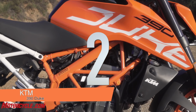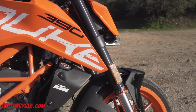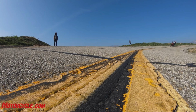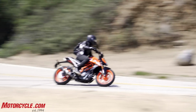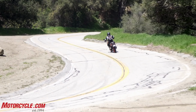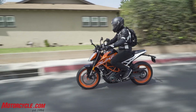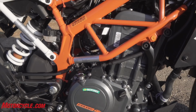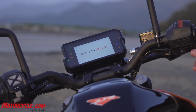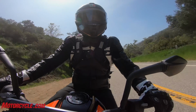At number 2 is the KTM 390 Duke. Here at Mo, we've been super impressed by the 390 Duke for quite a while now, and with the 2017 refresh, we are even that much more in love with the 390 Duke. It might be the smallest Duke on KTM's US lineup, but by all means it is still ready to race like any other KTM in the lineup. It's fast, it's aggressive, it's mean, and it's a lot of fun to play with. Beyond being just a fun and aggressive motorcycle, it does come packed with tons of features like a WP suspension, a TFT display, which no other bike in this class has, Brembo design brakes, and so yeah, a lot of bang for your buck. And how much buck? We're talking just under $5,300.